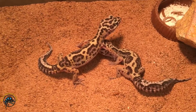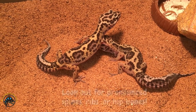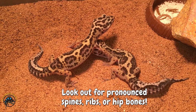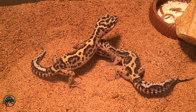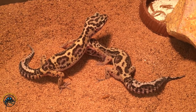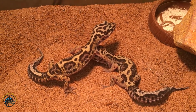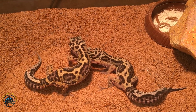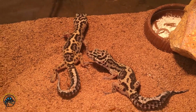Now, with other animals that aren't leopard geckos, what you'll want to look out for is whether or not you can see their spine, their ribs, or their hip bones. Pronounced hip bones, ribs, and spine are all a sign that they are very underweight. So that's definitely something you don't want to see, either with these guys or with any other animal, including frogs. So make sure that everything is filled out nicely.